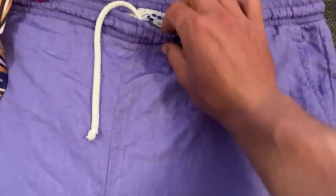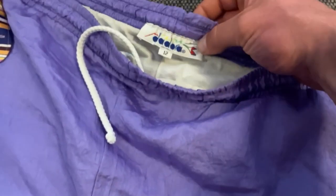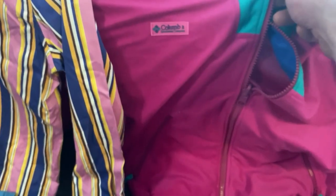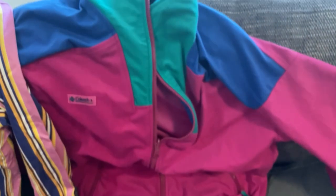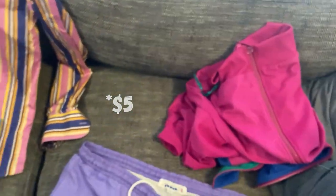She did pick up these older Diadora parachute pants, which is funny because they'd go with this vintage look Columbia jacket as well. This was awesome to pick up. Just the colors on this are so 90s. Nothing on the back though, but yeah, really nice pickup. How much was this one again? I think there was $4 on the tag. Tag's been taken off already.